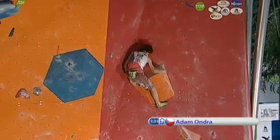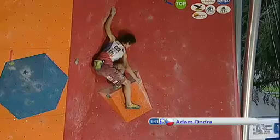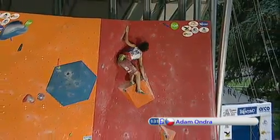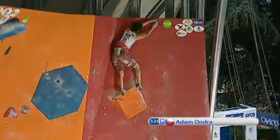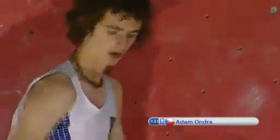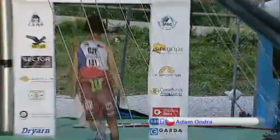Up into the mantle here in the corner, this is what he cleaned his feet off for. Standing on this orange volume. And there it is. A flash for Adam Ondra. Very impressive. After the foot cleaning, men's number 3.